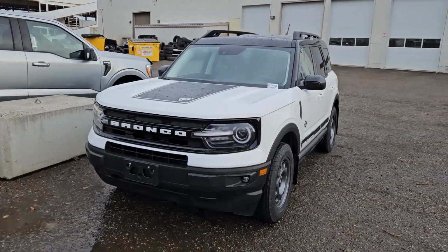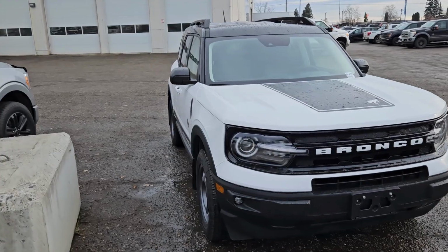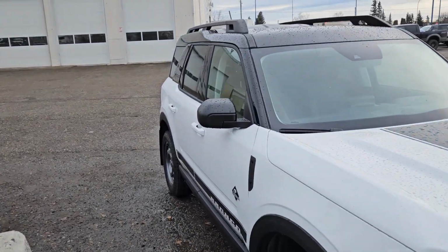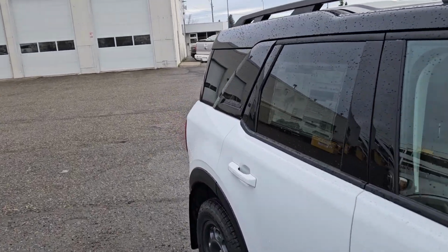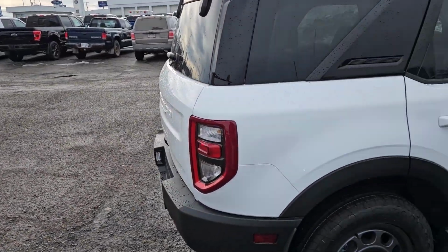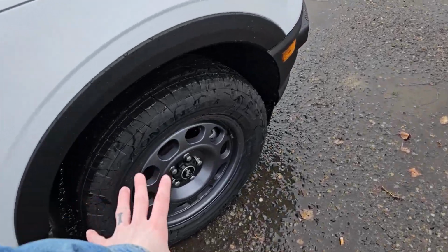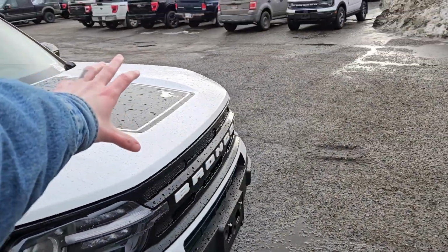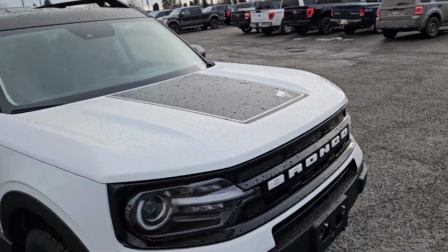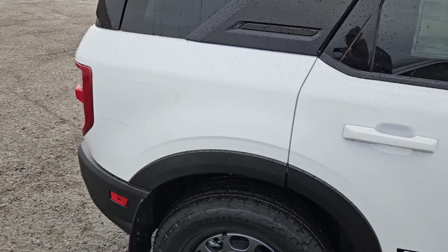This is Prince George Ford, and we're taking a look at the 2024 Ford Bronco Sport in an Outer Banks trim, powered by a 1.5-liter EcoBoost engine, providing you with excellent power and fuel efficiency, and of course with four-wheel drive capabilities. Also coming with the Black Diamond off-road package, giving you some unique rims, underbody protection, and the graphics such as on the hood to reduce glare, and on the sides there, looks pretty sharp.